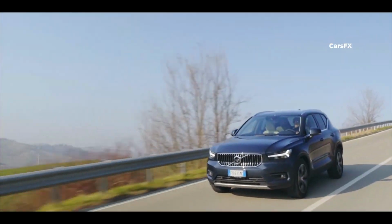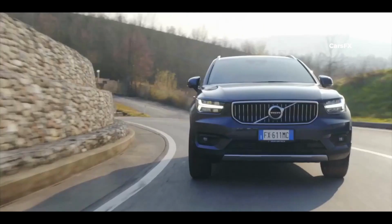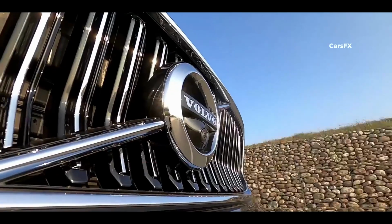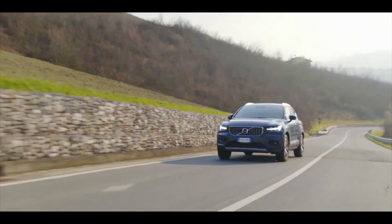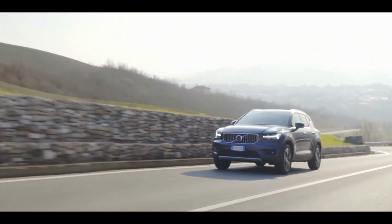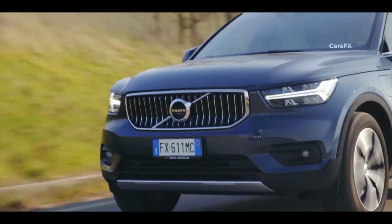The XC40, on the other hand, uses a 2-liter engine producing either 194 horsepower and 221 pound-feet of torque with front-wheel drive, or 248 horsepower and 258 pound-feet of torque with all-wheel drive. It's the latter engine that you should get, with the torque arriving at just 1800 RPM and remaining for another 3000 revolutions. The 8-speed automatic provides the power cleanly, without any hiccups or hesitation. It's a shame then that the pretty crystal shifter maintains the odd Volvo double-tap when shifting from reverse to drive. It never fails to make 3-point turns awkward.